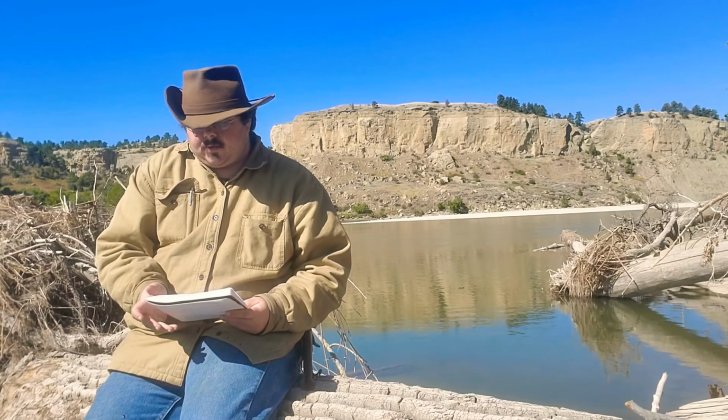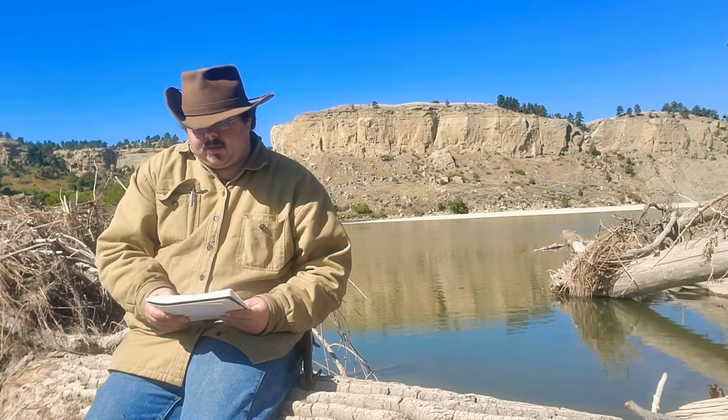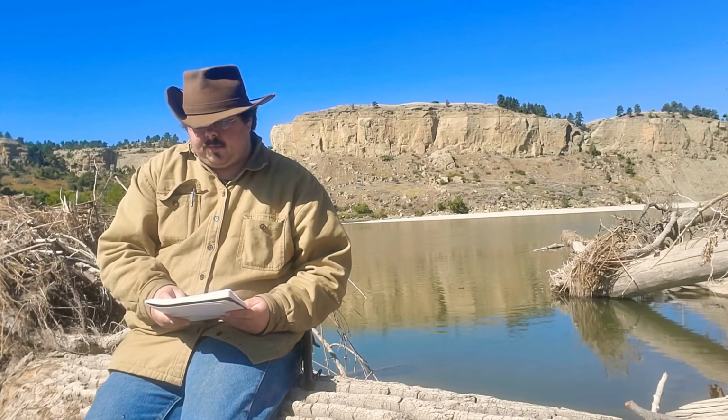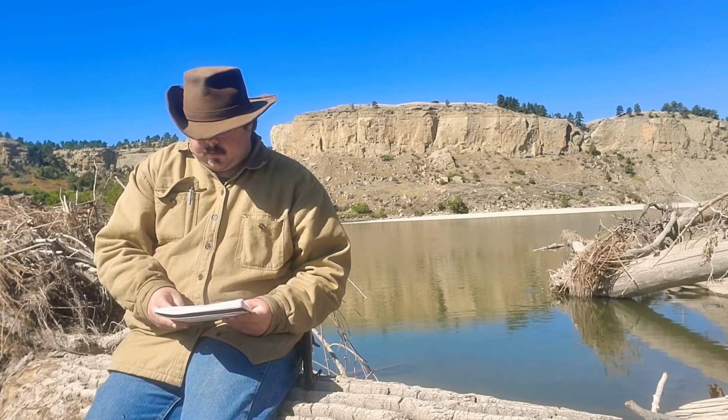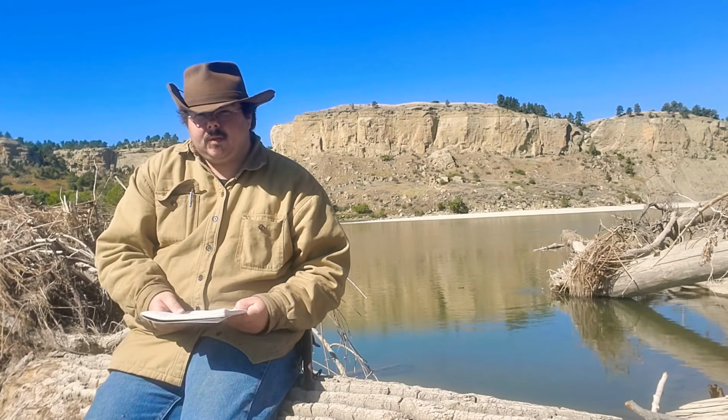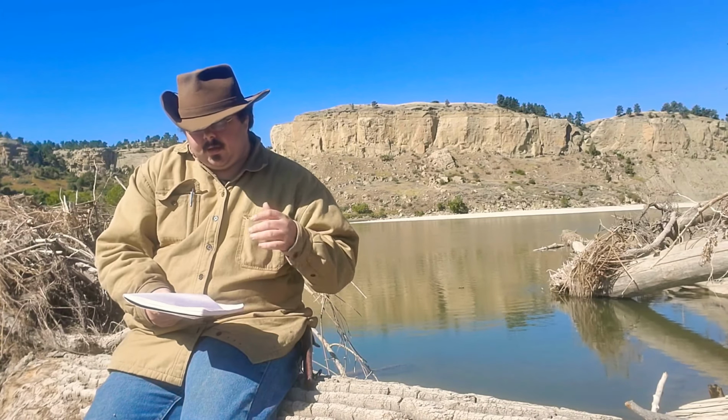The Flathead Indians also used the chokecherry as an eye medicine. They warmed the resin from the bark, strained it, and allowed it to cool before placing it into sore eyes. So, that said, we'll talk about the tree itself.